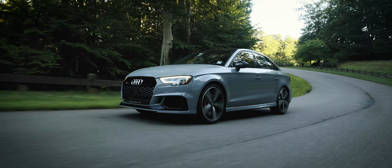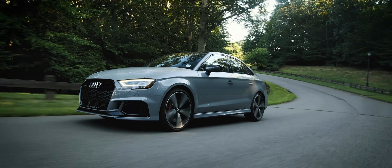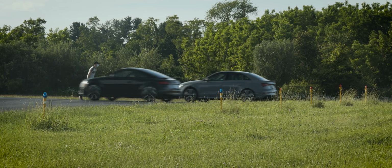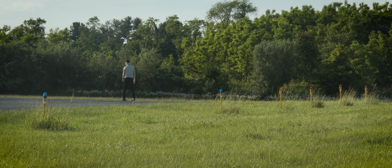Then, we'll drive the car around a little to let the computer adapt and then rerun the tests. Every car will be run on the same road as the baseline, and every result that you see here will also be DA corrected to sea level. Let's get started.